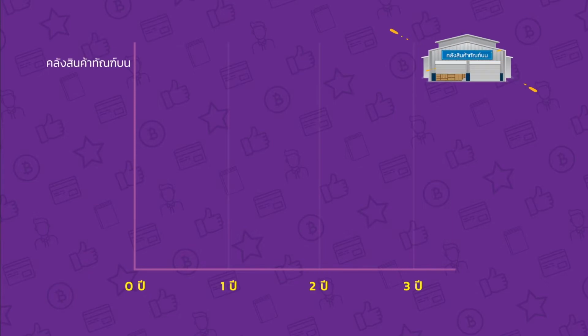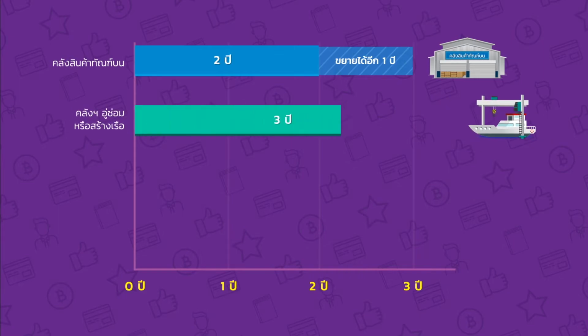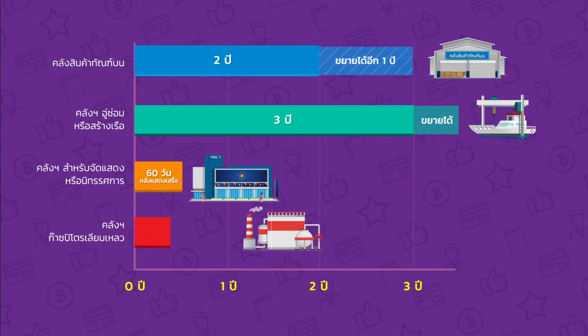Goods can be stored in a bonded warehouse for 2 years from the date of importation, and their storage can be extended for 1 more year. Once it is due, such goods shall be exported out of the kingdom or be paid for duty, except goods stored in a bonded warehouse for dock or shipyard, for display or exhibition, and for liquefied petroleum gas storage.